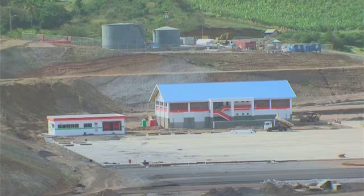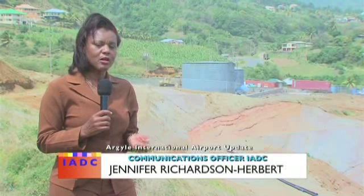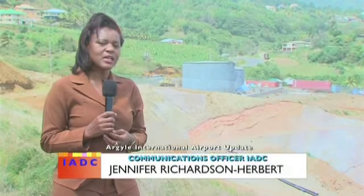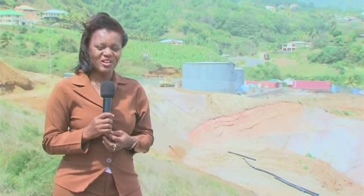So from here we're gonna make our final stop just above the Petroglyph Hill to see what is taking place there with the rocks coming down, and also the work being done at the 220 channel. So stay with us.